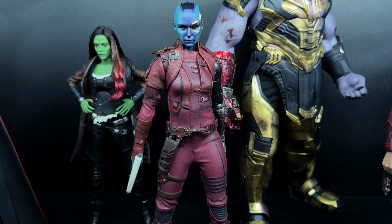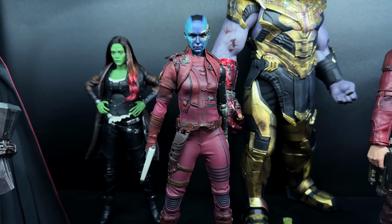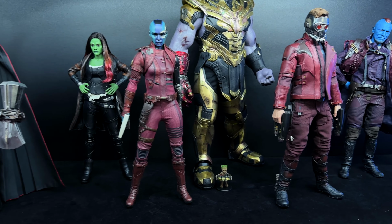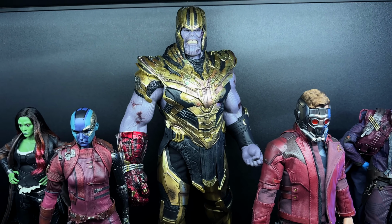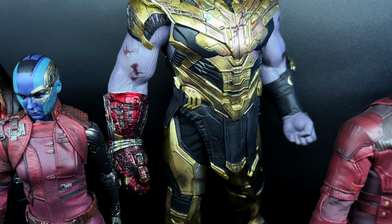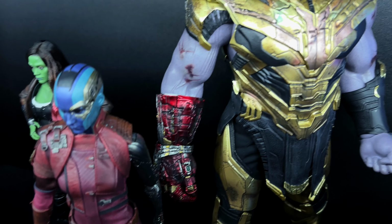I love this figure. She looks great. I love the pose that I have her in here. As we back up, you just kind of see she's got attitude, and that's definitely the character. And then Battle Damage Thanos. I love this figure. I love the gauntlet. I love just all the damage to the armor. It's a little bit soft in some places, but the head sculpt you can't beat.